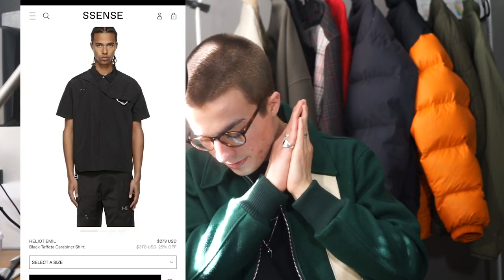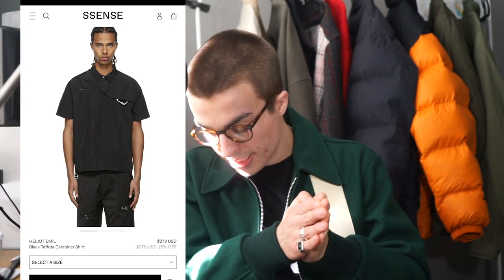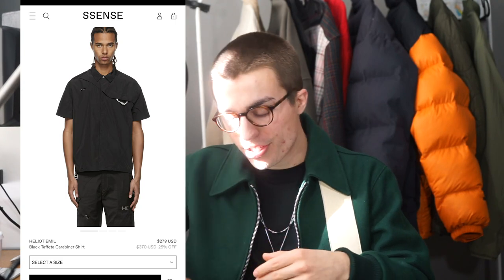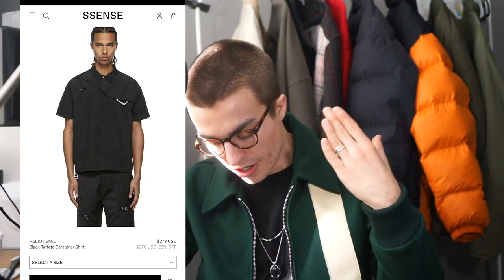But we shall continue. We have these Heliot Emil carabiner shirts. This is just, again, that techie vibe. I don't know why. I just pulled so much tech wear type of stuff in this thing. We got this with the Ellix boots and all that other stuff.